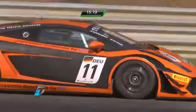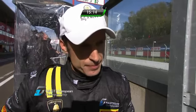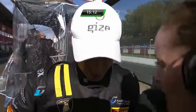Let's hear from Harry Prochik. He took the opening stint. His teammate is now in the lead of the race. David's having a fantastic stint, looking like a podium finish.